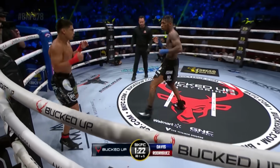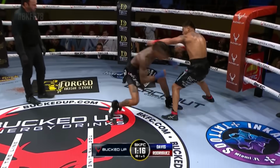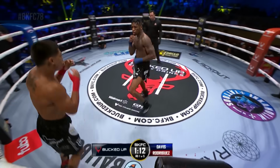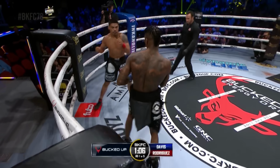Swing and a miss with the lead left hand from Rodriguez. There's the step in with the 1-2, Davis. That's what Davis needs to utilize, that reach. He can touch his opponent when his opponent can't touch him. Davis, as you see, heavy on the front shoulder. There's the foot feint from Howard Davis. Rodriguez on the outside, 1-2 again.